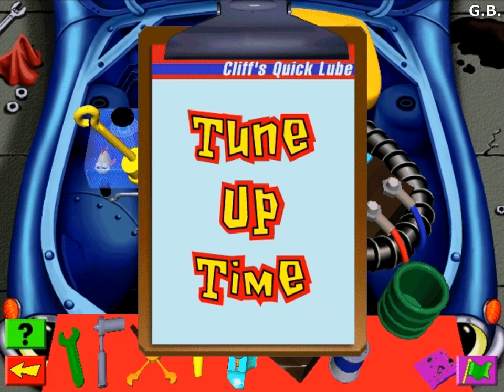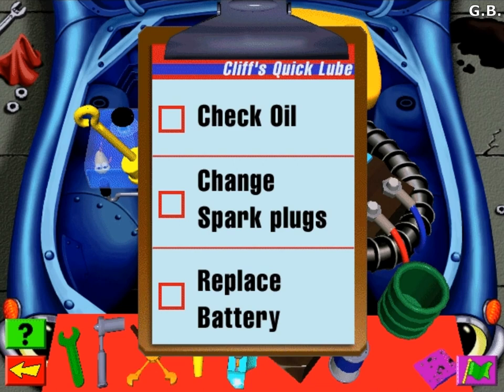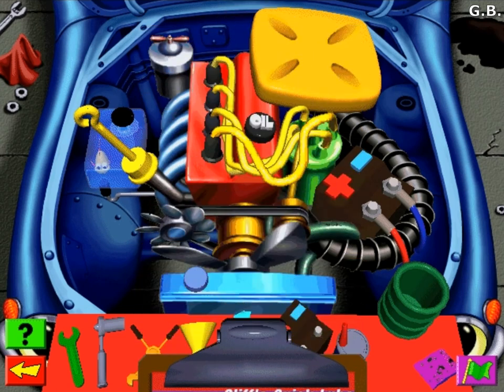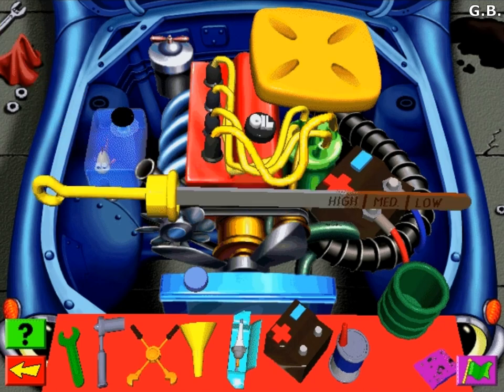Tune up time. Let's check the clipboard to see what needs to be done. Check oil. Now remember, kids, real tune-ups should only be done by professional mechanics. The first thing we need to do is check the oil. Click on the dipstick. The dipstick shows you how much oil you have. Click and drag the rag to wipe the dipstick clean.